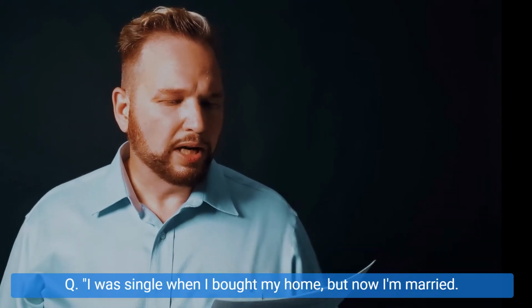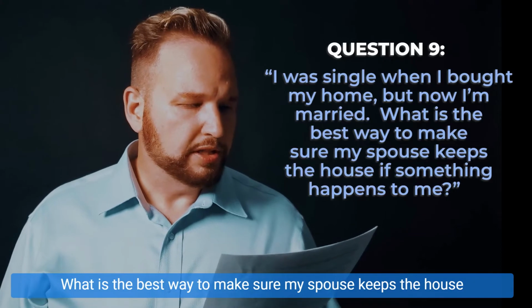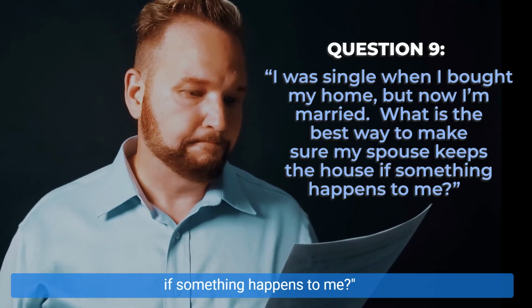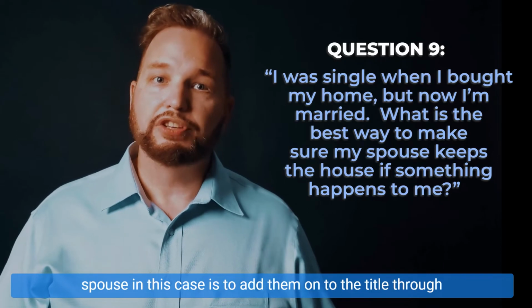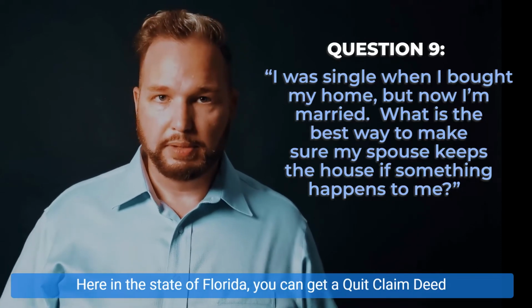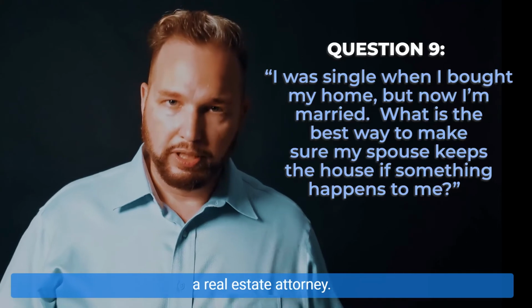I was single when I bought my home, but now I'm married. What is the best way to make sure my spouse keeps the house if something happens to me? The best way to protect your spouse in this case is to add them onto the title through a process called a quitclaim deed. Here in the state of Florida, you can get a quitclaim deed from any title insurance company, family law attorney, or real estate attorney.